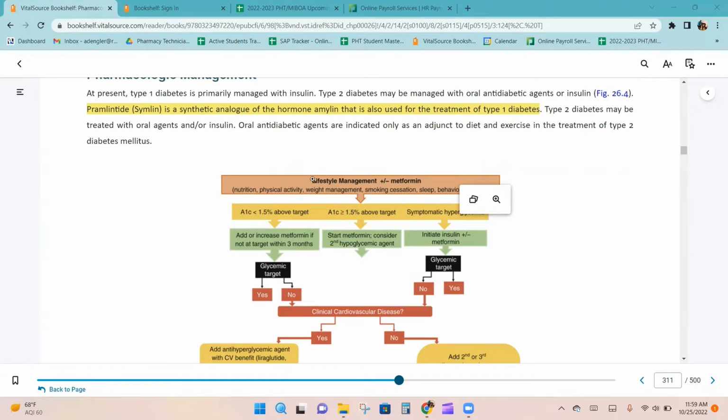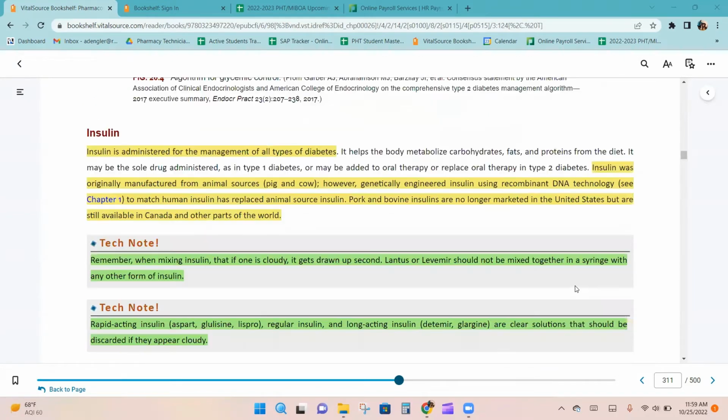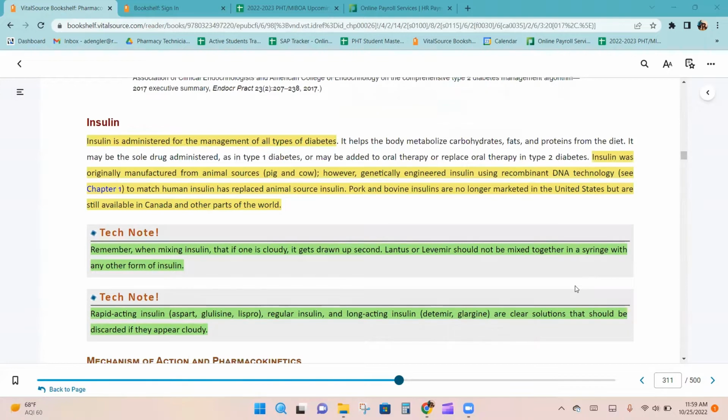Type 2 diabetes may be treated with oral agents and/or insulin, and oral anti-diabetic agents are indicated only as an adjunct to diet and exercise in the treatment of type 2 diabetes mellitus. Insulin is administered for the management of all types of diabetes. It helps the body metabolize carbohydrates, fats, and proteins from the diet. It may be the sole drug administered, as in type 1 diabetes, or may be added to oral therapy or replace oral therapy in type 2 diabetes.